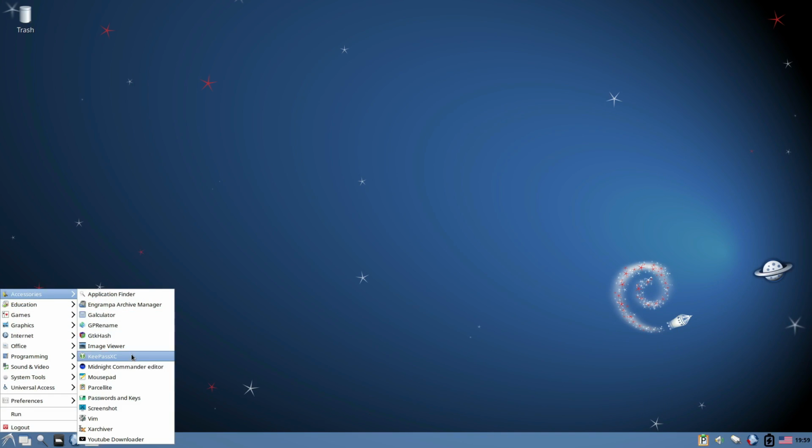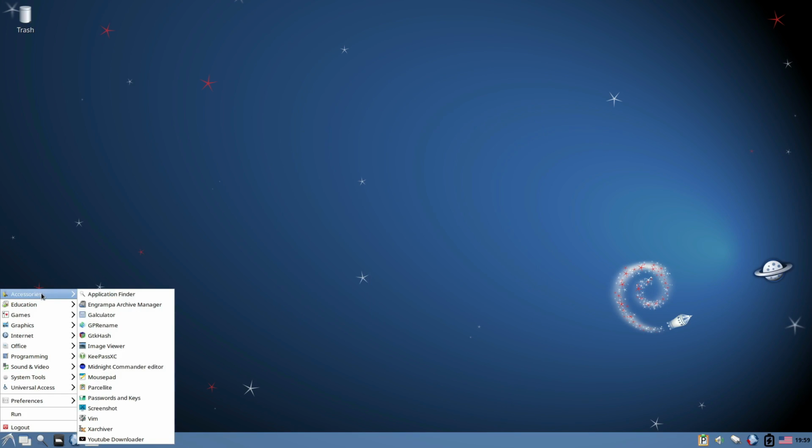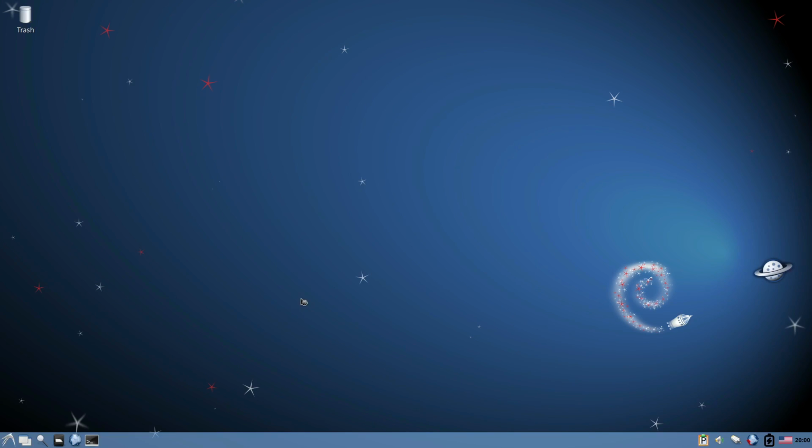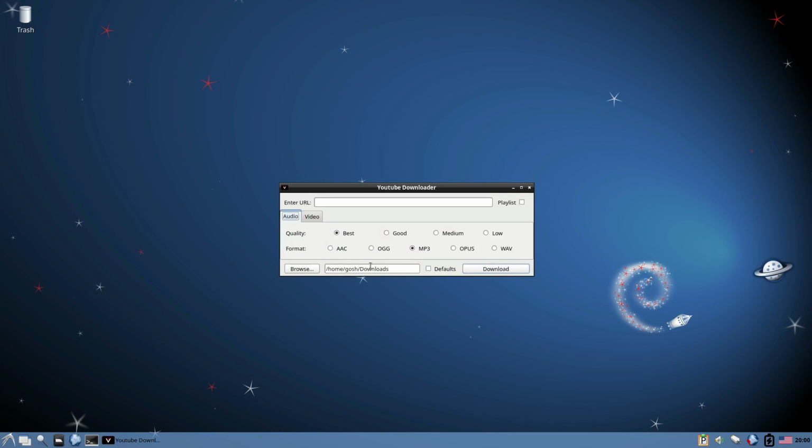Accessories here, you've got a whole list of things. You've got Mousepad, which is a simple text editor. You've got Parcellite, which is a clipboard manager, I believe. And that's still loading. You've got Vim, you've got Xarchiver, you've got KeePass, you've got Image Viewer, you've got Calculator, and you've got Archive Manager. You've got YouTube download. Interesting.